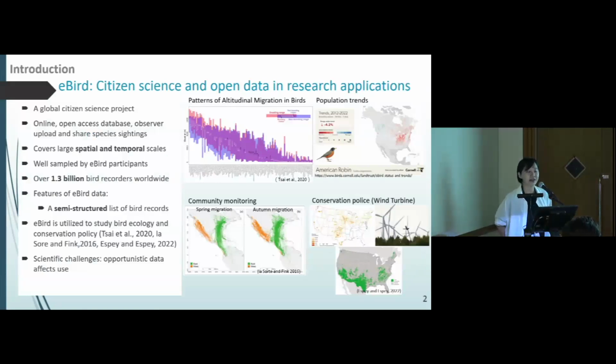eBird is a global citizen science program with online open access data that allows bird watchers to upload and share their bird species sightings in real time. Data collection covers large spatial and temporal scales and is well sampled by eBird participants, with over 1.3 billion bird records on a global scale. eBird provides a semi-structured dataset that includes coordinates, timestamp, and survey protocol type variables. It is usually utilized to study bird ecology and conservation policies.